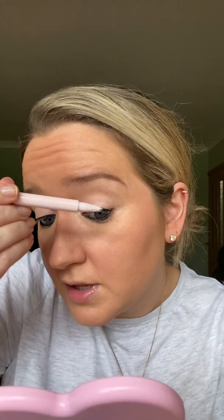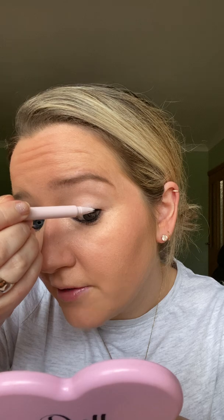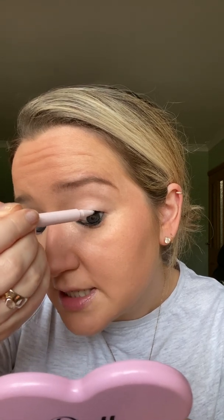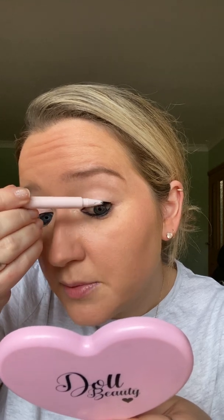You'll notice that for most of this, I'm keeping my eyes open. If you're struggling with your liner, keep your eyes open. Look down into your mirror. I'm obviously doing this one-handed because I want you to be able to see what I'm doing. But if it would be easier for you, you could use another hand to very gently pull the skin a little bit, just so that you get a really precise line.